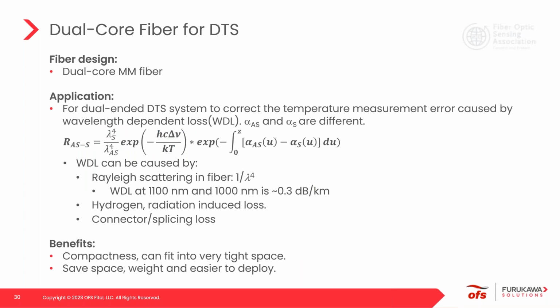As an example of multi-core fiber, we'll talk about a dual-core fiber for DTS. This is a dual multimode core fiber. The application is for a dual-ended DTS system to correct the temperature measurement error caused by the wavelength dependent loss. What we mean by wavelength dependent loss is shown in this equation.